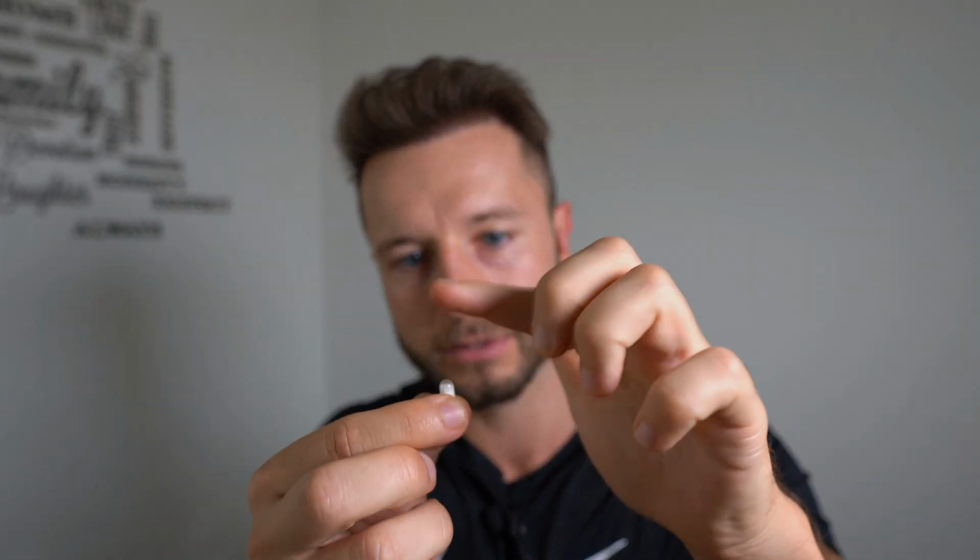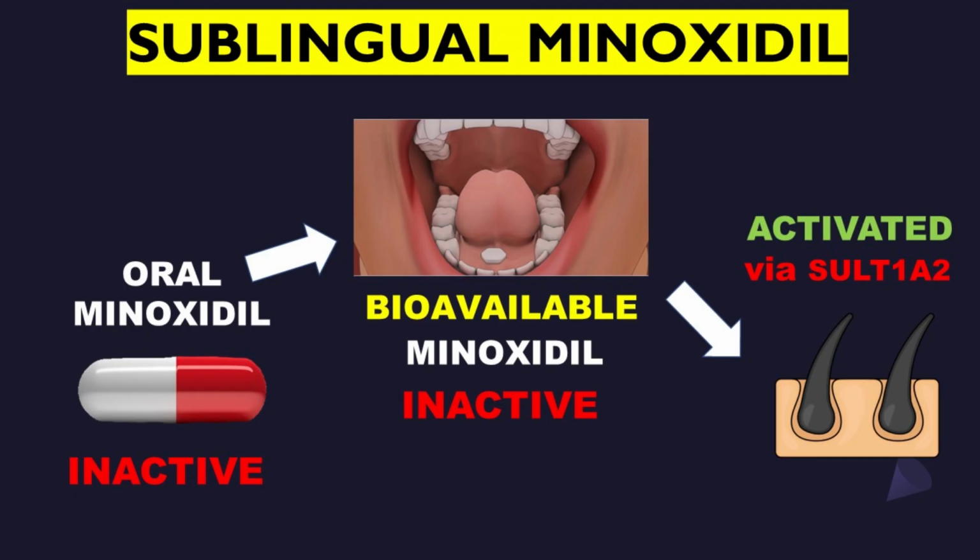So what I decided to do right now is to take this thing, open it up, and put it under my tongue, so it's gonna dissolve right there. It's called the sublingual route of administration, and there are tablets and pills that are actually made originally in that sublingual version, so you can use them under the tongue.